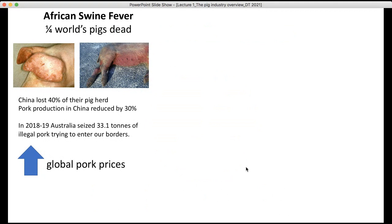It also has an incredible ability to survive in different temperatures. It's very heat resistant, and it's virtually impossible to kill it with cold temperatures. It persists in the environment for a long time. It persists in fresh meat for 150 days. It lives in red blood cells for a year and a half. It's a real bugger of a virus.